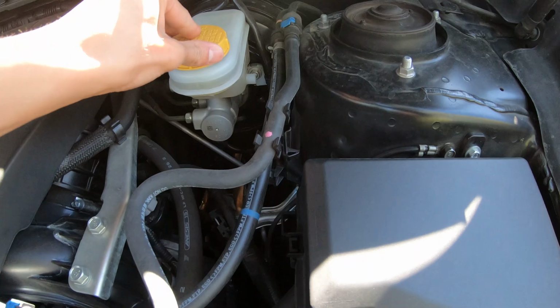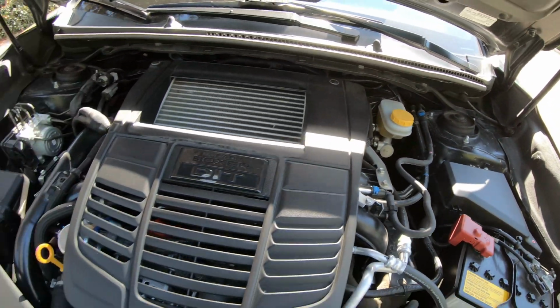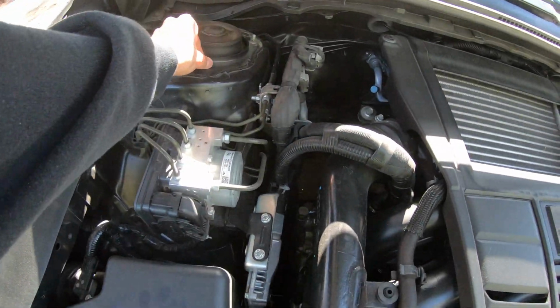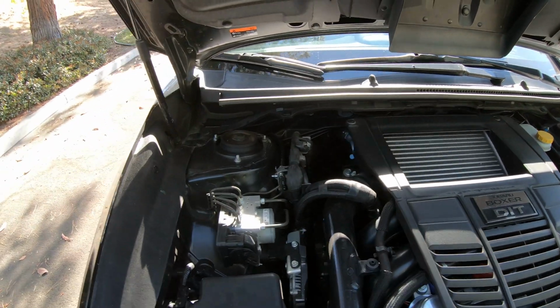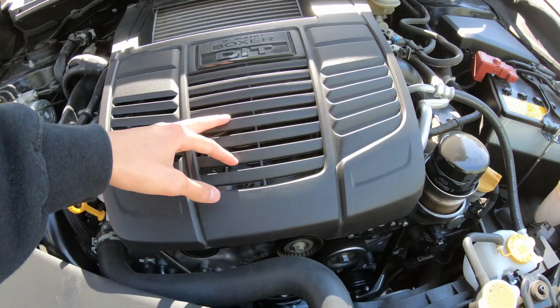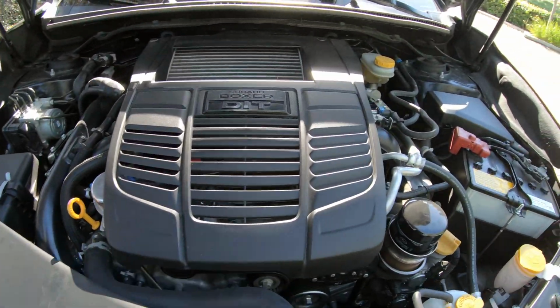Brake reservoir right here. It does flex a little bit. That's why some people would buy a pitch mount. Got your ABS, ECU, your struts right here. This does not have a strut bar, so if you want to go a little bit further with your suspension, add a strut bar. This engine cover looks kind of dumb, but yeah, not that much with the engine.